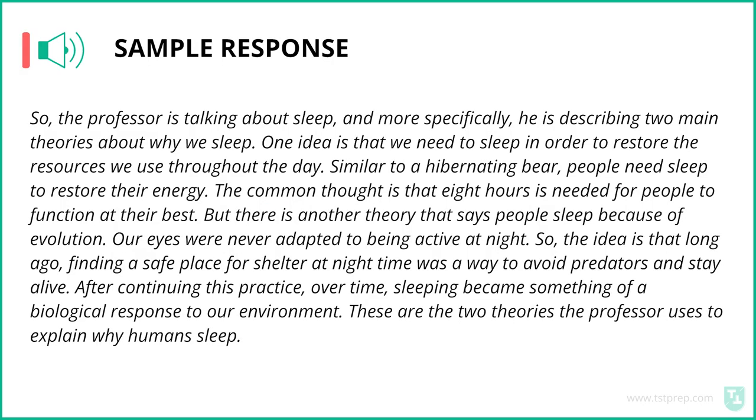So, the professor is talking about sleep, and more specifically, he's describing two main theories about why we sleep. One idea is that we need sleep in order to restore the resources we use throughout the day. Similar to a hibernating bear, people need sleep to restore their energy. The common thought is that 8 hours is needed for people to function at their best.